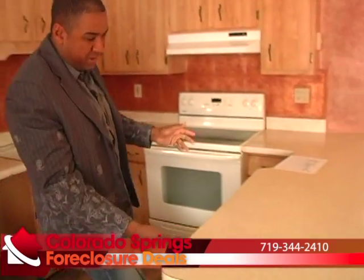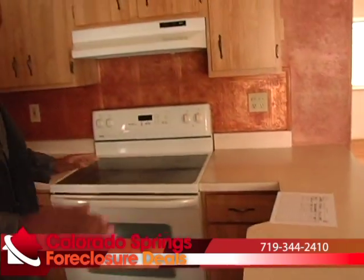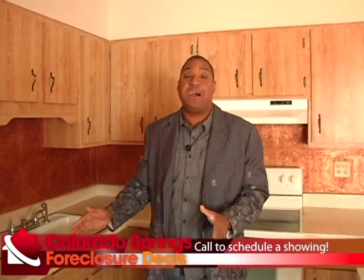The countertops, maybe not so much. Definitely a dated finish on here, but there's some great technology out there now to kind of paint over your countertops, give them a granite look. So you may just go ahead and resurface them here and not have to worry about pulling them. But even if you got to pull them, granite countertops in this kitchen would probably run you about $1,000 to $1,100, which is nothing considering the equity on this property.